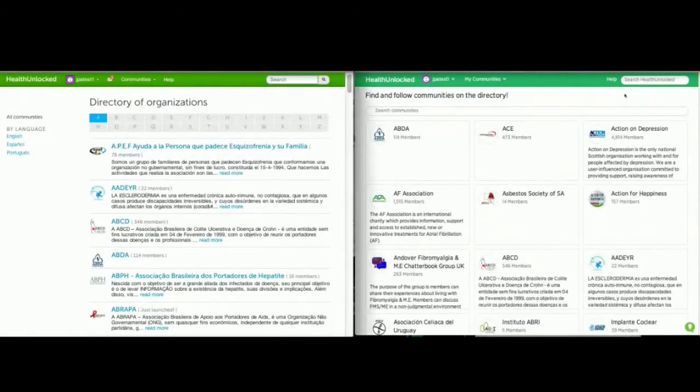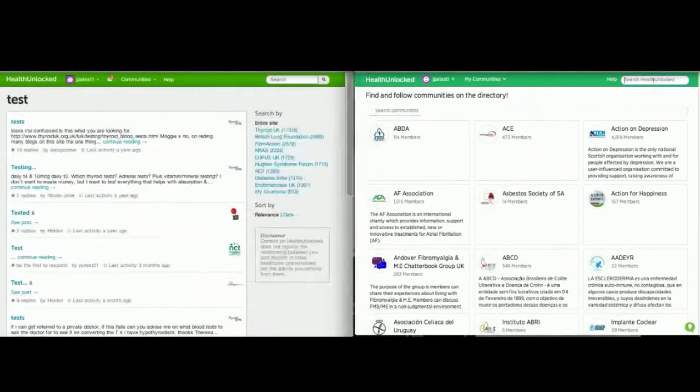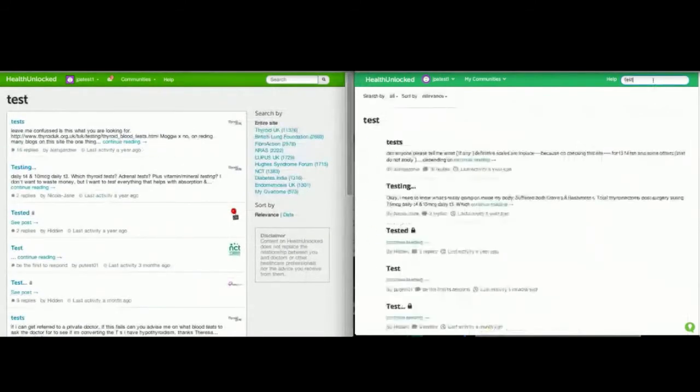Searching will be similar. So again, this is another page that's still being worked on, so it doesn't look quite like it will. But what we're doing is we're adding the filtering options here, and then the number of communities it appears in on the right. So similar, but just an easier reading experience, and the ability to sort it will be much, much easier.